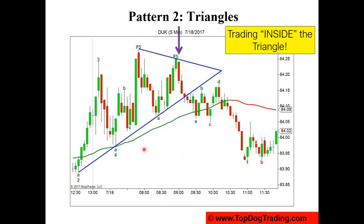So here's a triangle. Up, down, higher high, higher low, now lower high. We connect these two highs, lower high, connect these lows, higher lows. Basic asymmetrical triangle. What most people are taught is to wait for the breakout and trade the breakout of the lower trend line. That's great if it just goes careening down, but that rarely happens anymore. Sometimes it does, but it doesn't happen enough to make it a high probability trade most of the time.